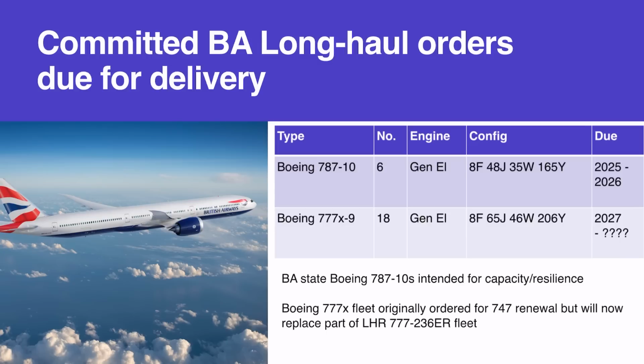They've been delayed. I think we're now expecting 2027 is probably the earliest we'll see those. Again, General Electric power plants on those aircraft. Both the aircraft types are coming in a 4-class configuration with 8 first-class seats, respectable numbers of club suites, and also World Traveller Plus, but also a significant boost to the economy capability in both respects.